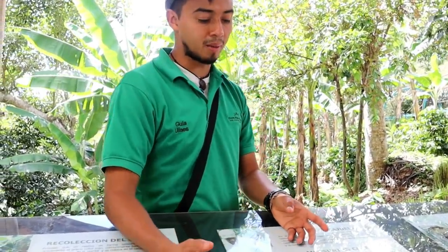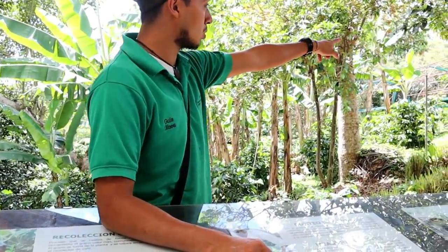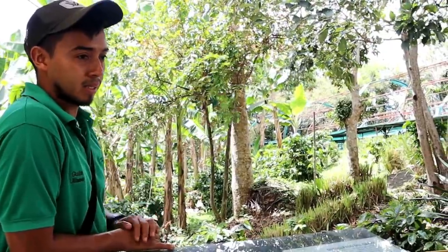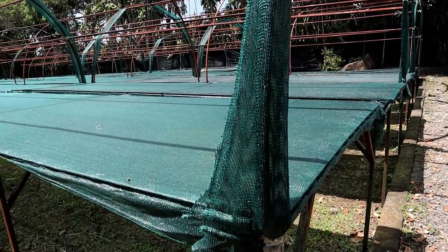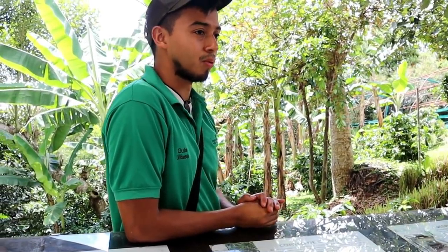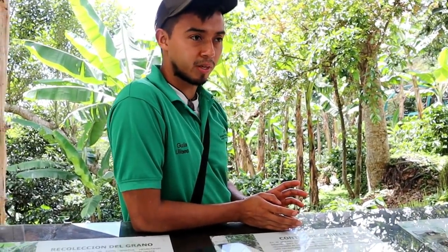With buckets or something like that by hand, we are gonna take them to those beds right there. Those are the sun drying beds. Parihuelas, we call them in Costa Rica. For around 12 days, approximately 88% of the moisture of the bean is what we have to remove. We have to be very specific with the amount of moisture that we remove.